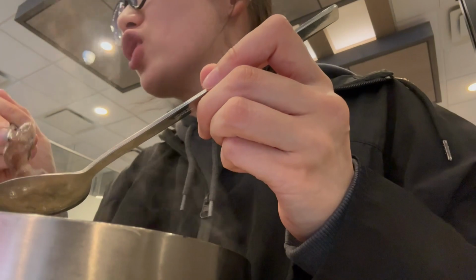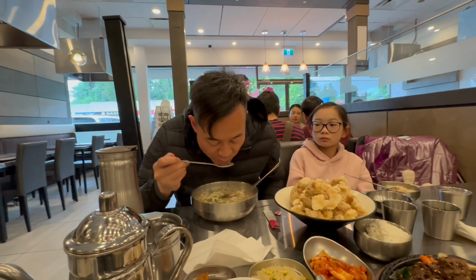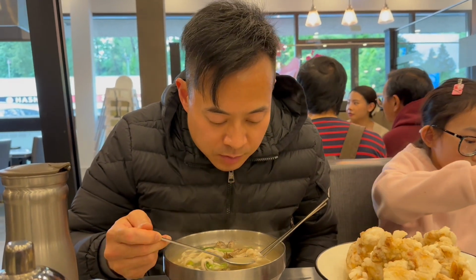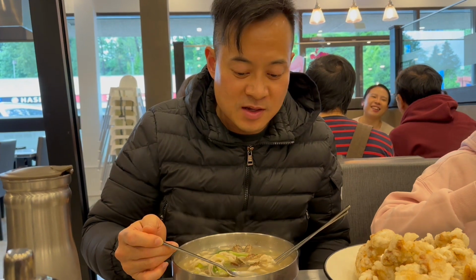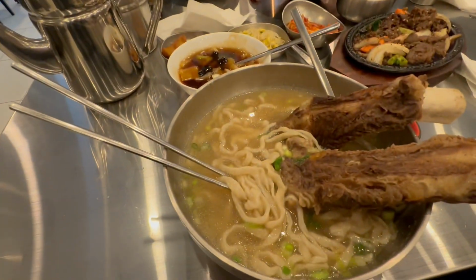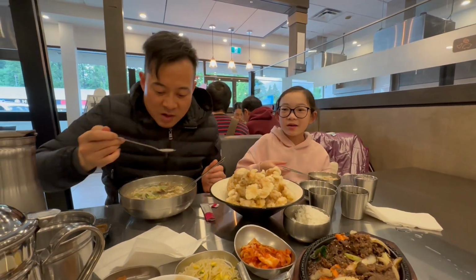This is a bucket for the shells, I think. Yeah. All right, Alan's gonna try. Right? It's like so fresh. Yep, so good. Okay, I'm gonna try the beef. Try carrots, it's good. Okay.